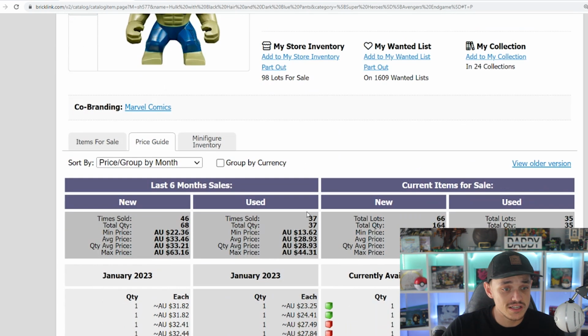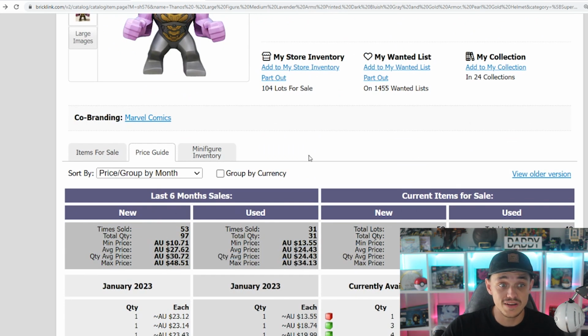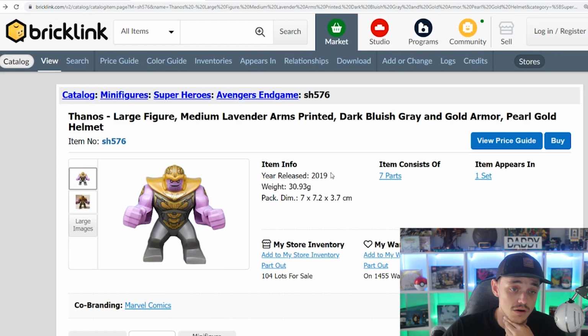That Hulk that I did show off is nearly a $30 figure on its own, and that Thanos is about a $24 figure. So already you're at $100 in these three things that I've just shown. It just goes to show, if you can pick up used Lego at the right price and you get lucky, you can make a shit ton of money.